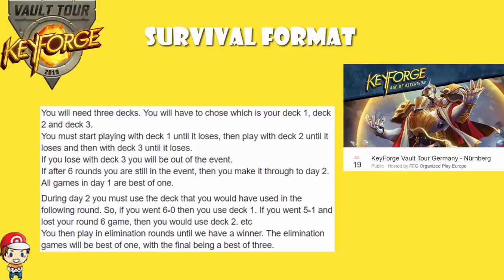What could happen is you lose with deck 1, you lose with deck 2, you start off at 0-2, you then reel off probably 4 victories in a row, and you qualify for day 2 with a 4-2 record. And because it's a survival tournament, you've got to lose with all 3 of your decks to be eliminated. If you get 2 losses, you're still in the tournament.